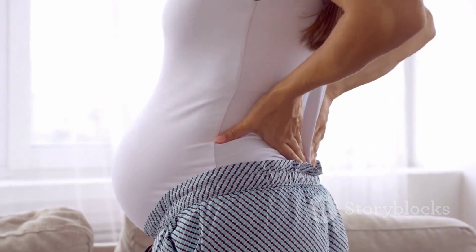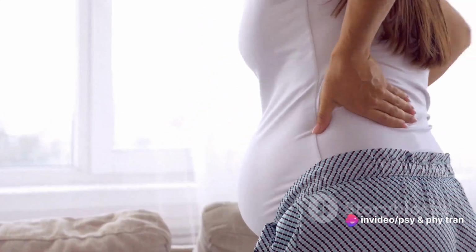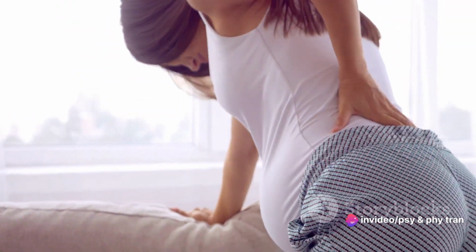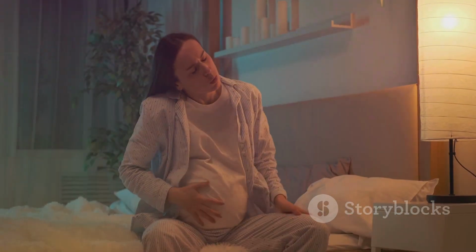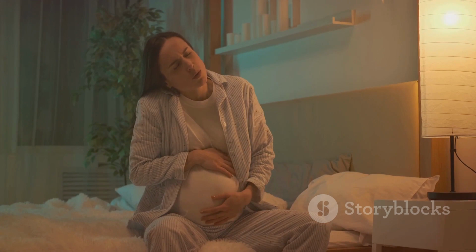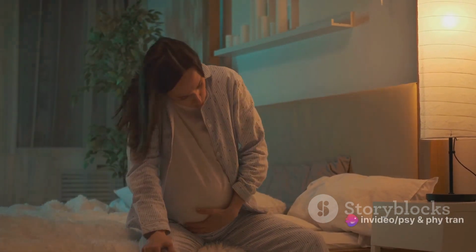Early labor, the first stage, is usually the longest and least intense. It begins with the onset of contractions and ends when the cervix is dilated to about 3 centimeters. During this stage, the woman may feel a variety of symptoms, including backache, cramping, and a sense of restlessness.